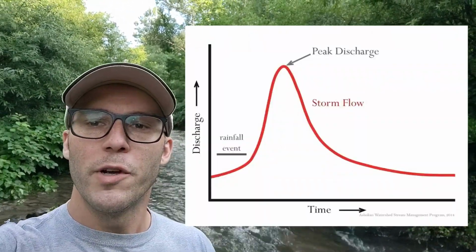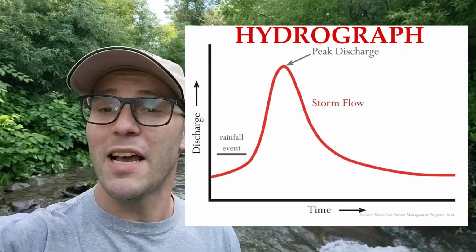By plotting the stream's discharge over time, we create what's called a hydrograph, which can tell you a lot about a stream. And right now, about 12 to 14 hours after the rain stopped from Tropical Storm Isaias, this stream is still reacting to that event. And we're on what's called the receding limb of the hydrograph. So let's take a closer look at a hydrograph and see what it tells us.